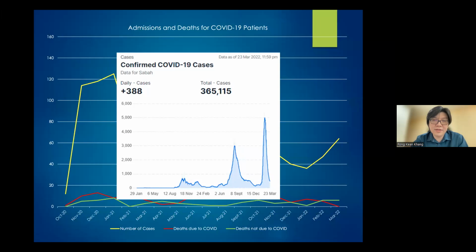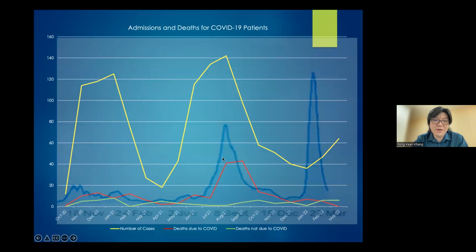If you were to look at the confirmed cases in Sabah, you can see the 3 spikes here. So this one is below 1,000 cases. And then the second spike was 3,000 cases. And then last spike, this current spike was about 5,000 per day. And if you were to overlap it according to these graphs that I've shown you, you can see that during the first wave, even though the cases weren't that much in Sabah, there was many ICU admissions. But somehow the deaths were not that high. Yeah, mortality was around 10%, 20%.